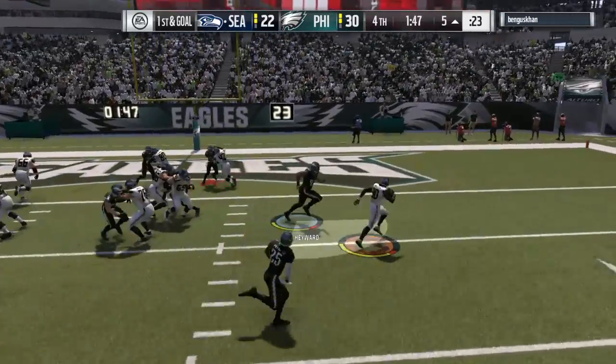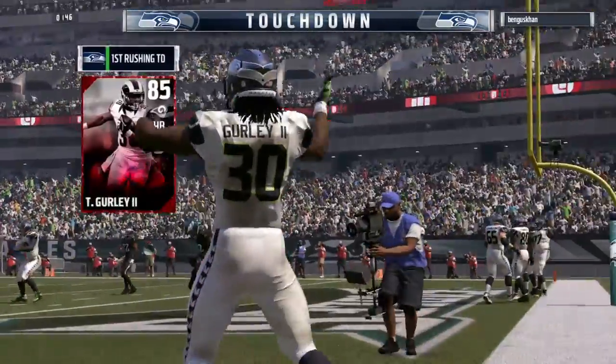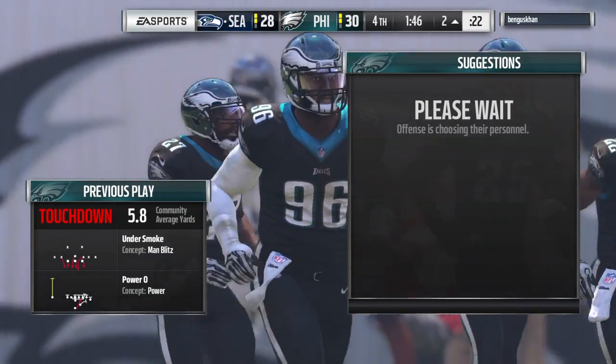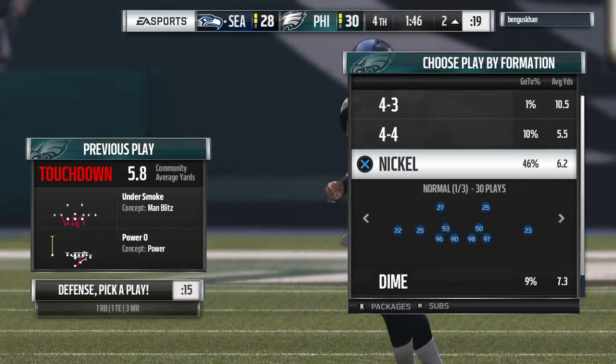On 1st and goal, Gurley. And he will take this one in for the Seattle touchdown. Todd Gurley taking it in from 4 yards out. And the Seahawks a 2-point conversion away from tying the game.